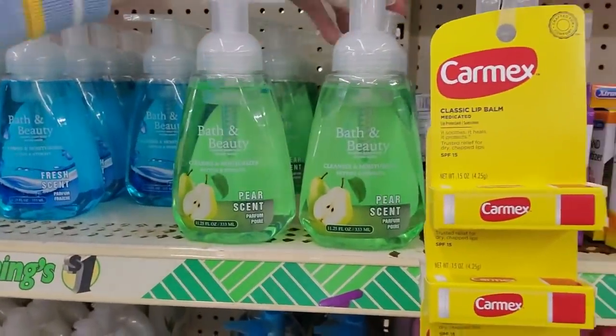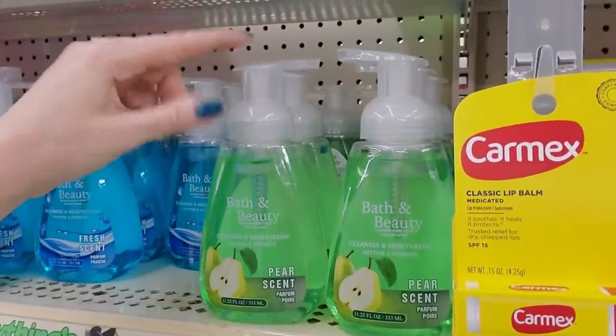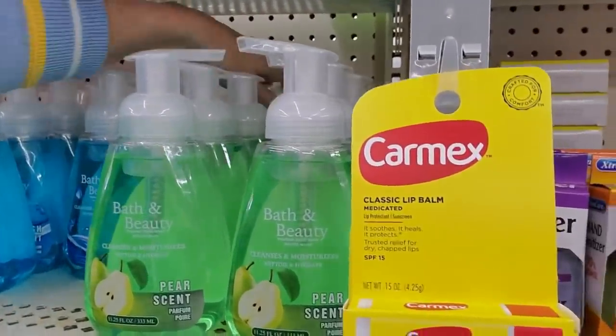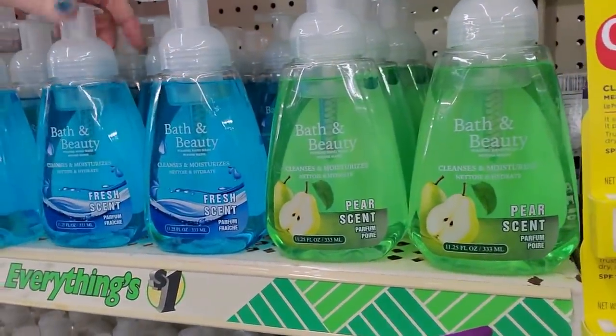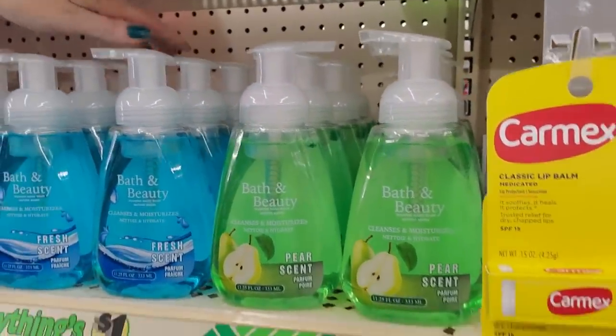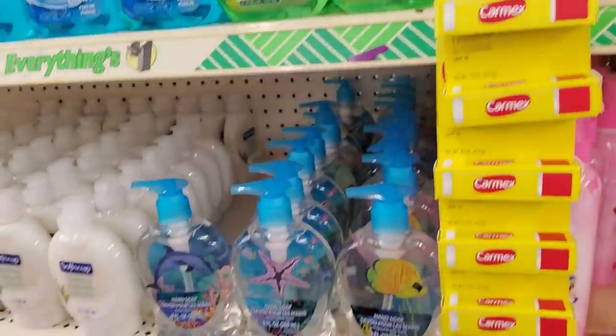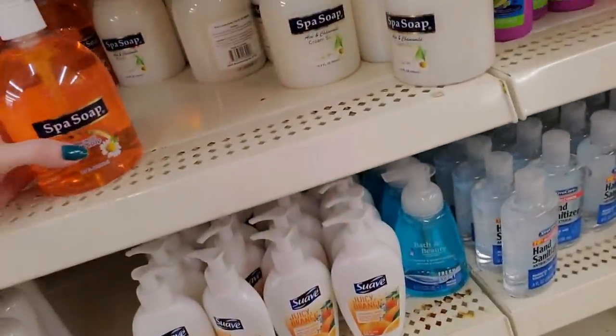We have pear scent. Now this is the kind that's a liquid, but when it comes out of the pump, it's a foam. This one is just fresh scent. They couldn't be bothered to come up with a name for that one. Looks like Windex. It's probably not though.